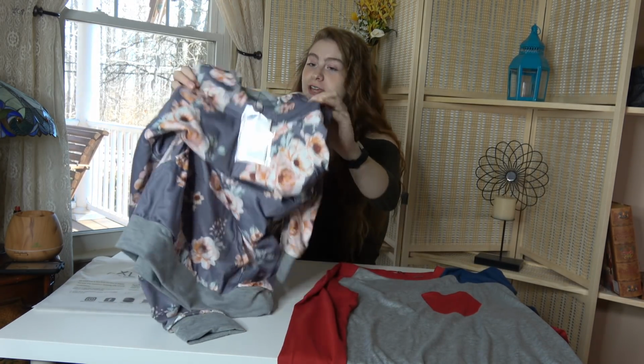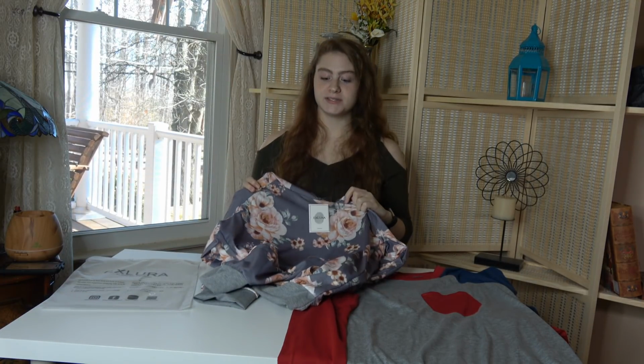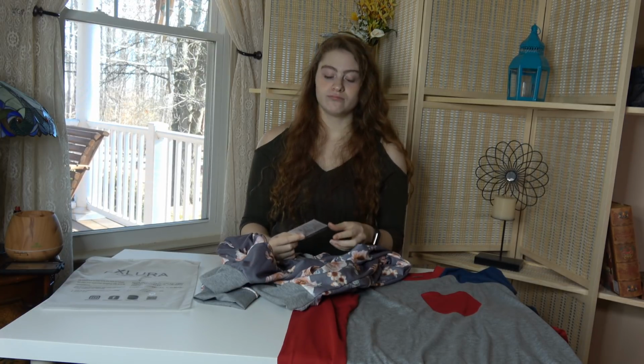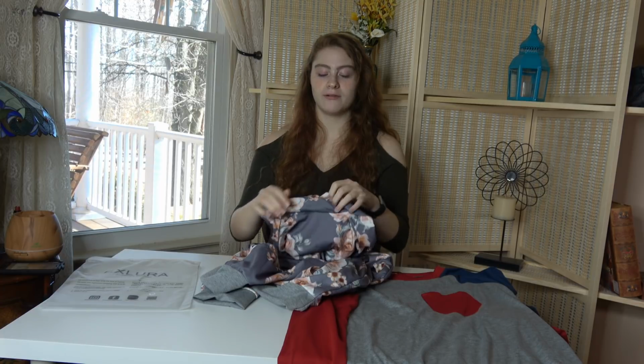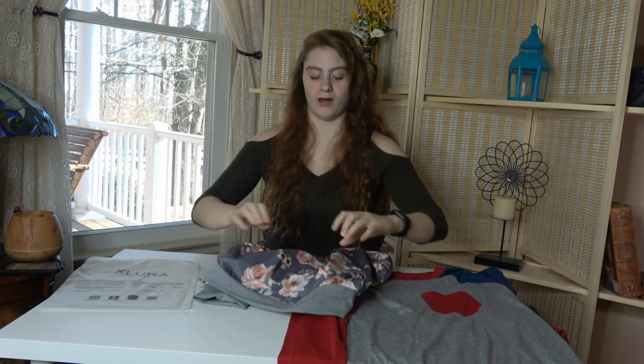This is the other top I have. It's a pullover hoodie. And as you can see, it's pink and gray floral. It also comes in navy blue and floral as well if you don't want gray. The label says it is a cotton, polyester, and alpaca blend. All the percentages you can find on the back of this tag. There's actually a lot of information on this tag. It's so soft and very, very stretchy as well.